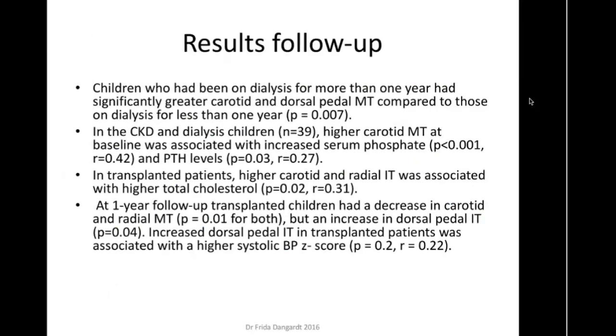Okay, so looking at the follow-up results, we had children on dialysis, and those who had been on dialysis for more than 1 year had significantly greater carotid and dorsal medial thickness compared to those who had been on dialysis for less than 1 year. And in the CKD and dialysis children, higher carotid medial thickness at baseline was associated with increased serum phosphate and PTH levels, which indicated an impaired phosphate metabolism. In the transplanted patients, higher carotid and radial intimal thickness was associated with a higher total cholesterol, which is interesting and suggesting that there are different disease mechanisms coupled to intimal thickening and medial thickening.